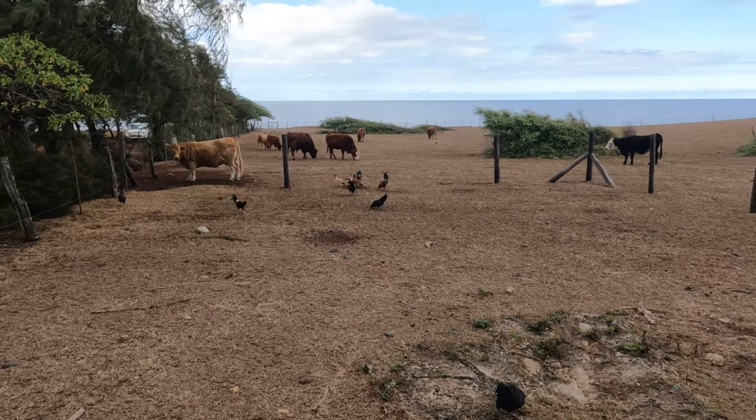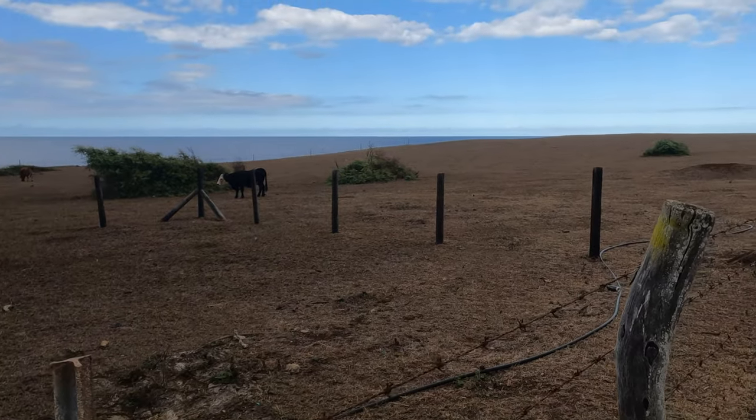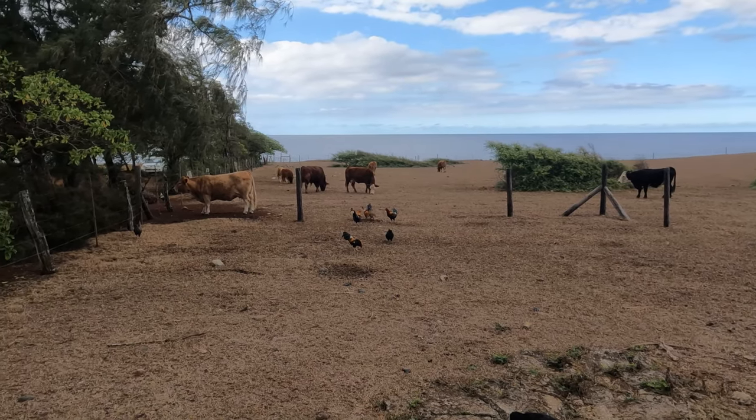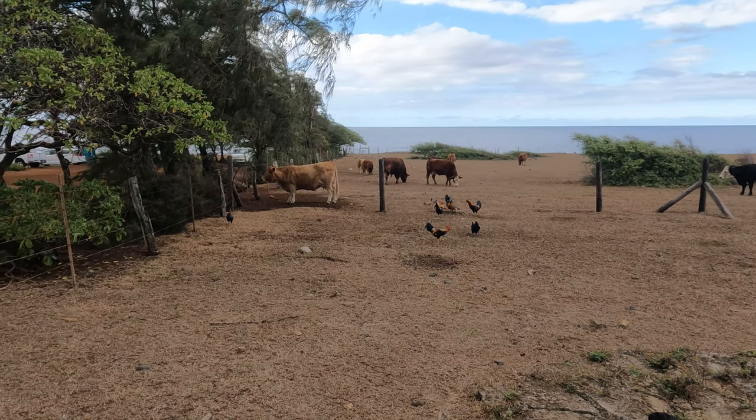There's so many. Look at all this, they can roam. Look at all those chickens and cows.